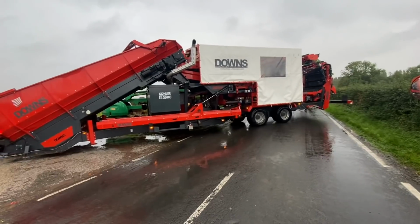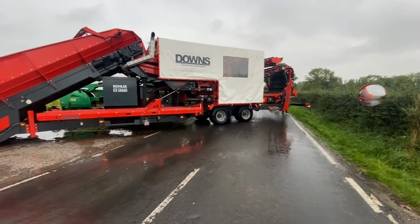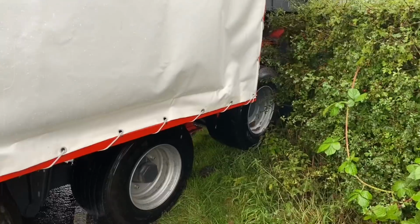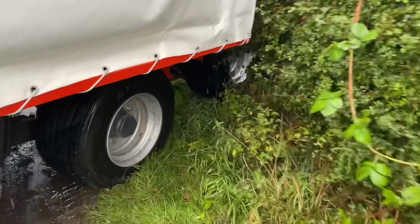You've got loads of room at the back if you want to take another shunt. It's going to be tight that though, you know. Alright, you go down the hole and not the wheels. We can't see them.